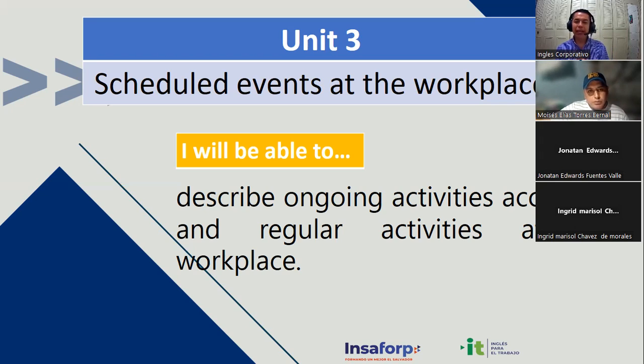Es difícil de pronunciar. Accurately is con seguridad o seguramente, ¿no? O con mucha confianza, ¿ok? Now, accurately. Excellent, yes. Continue. Unregular activists in the workplace. At the workplace, very good. Now, let's continue.